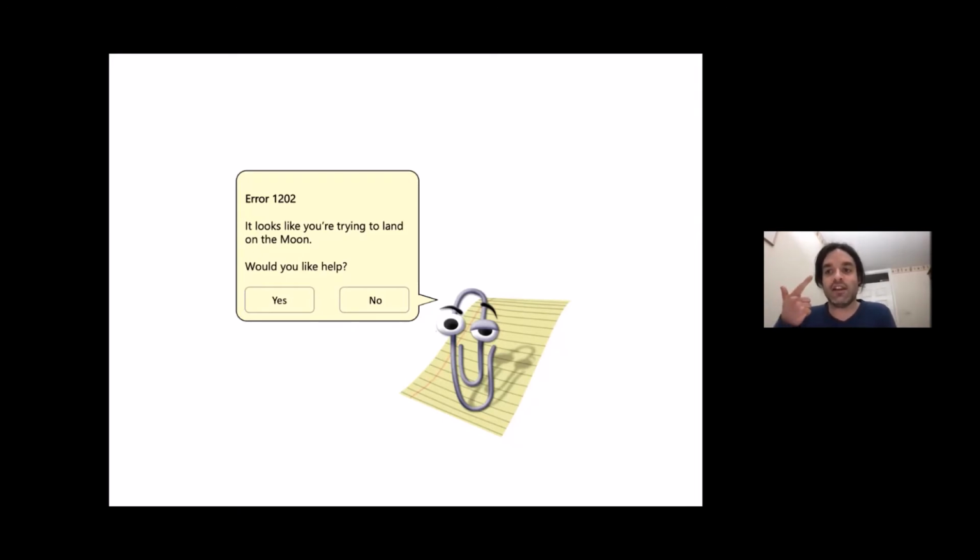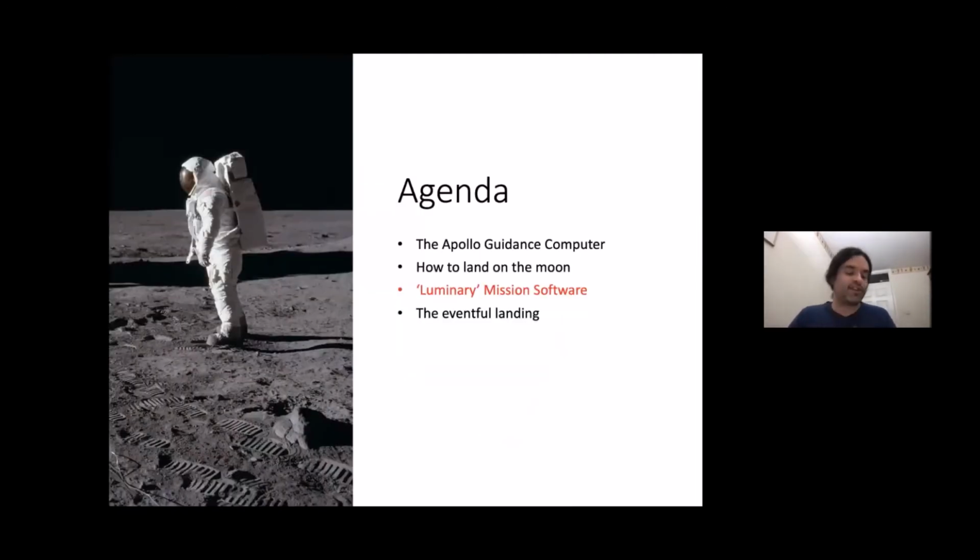It was technically non-trivial, and so when the 1202 alarm occurred, they had to decide very quickly whether it was safe to continue or whether they should do this abort. And this is going to be the subject of the latter half of the presentation. So first, I'm going to talk a bit about how they made the software robust, and then we'll jump back into the cockpit and go through the Apollo 11 landing, and I'll explain what caused those alarms and why it was safe to continue.